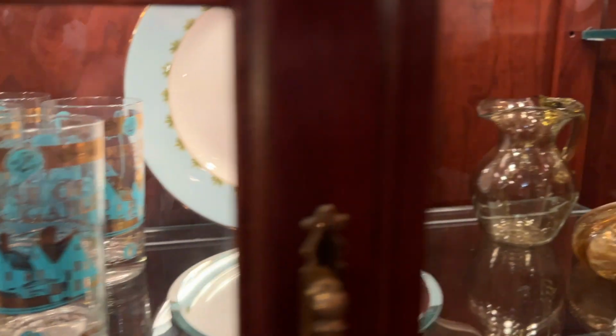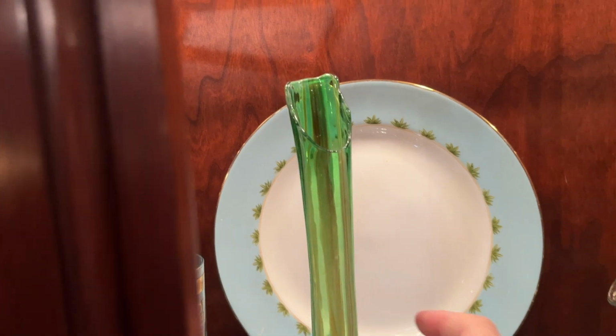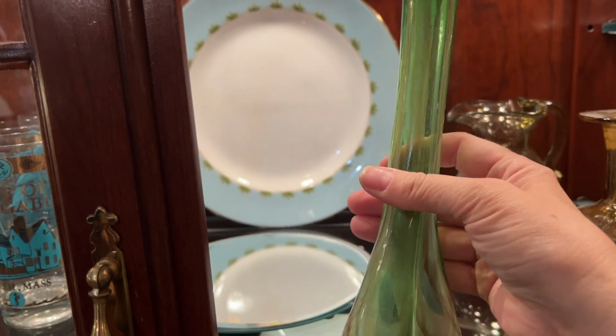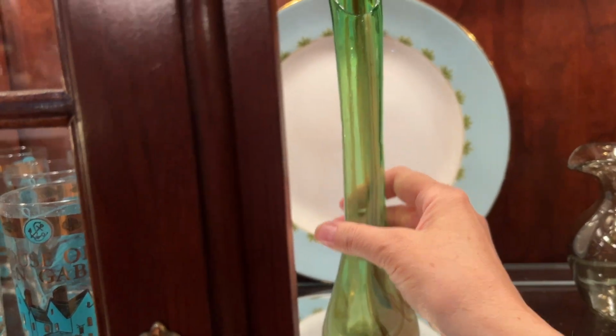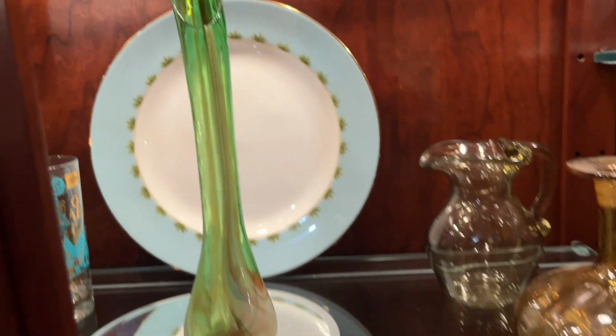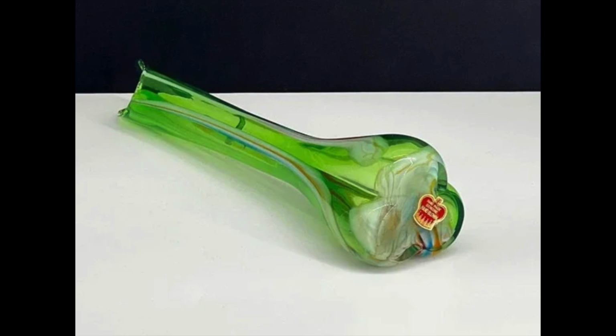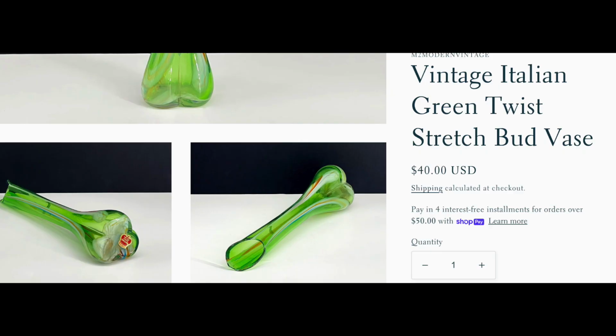And then I did take a double take and I went, oh my gosh, this is my first Swung vase out in the wild, and it's hand blown, and I just thought it was so pretty. It's a smaller one, but I loved it. Then I looked up online when I got home and I found that this one on Poshmark is $65. It's got the same label on the bottom, and another one on M2 Modern Vintage was selling for $40, also with the same label on the bottom.